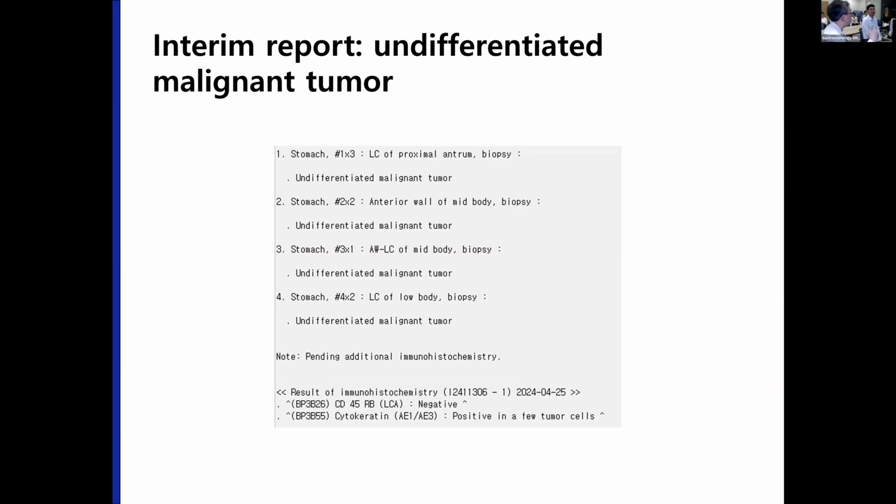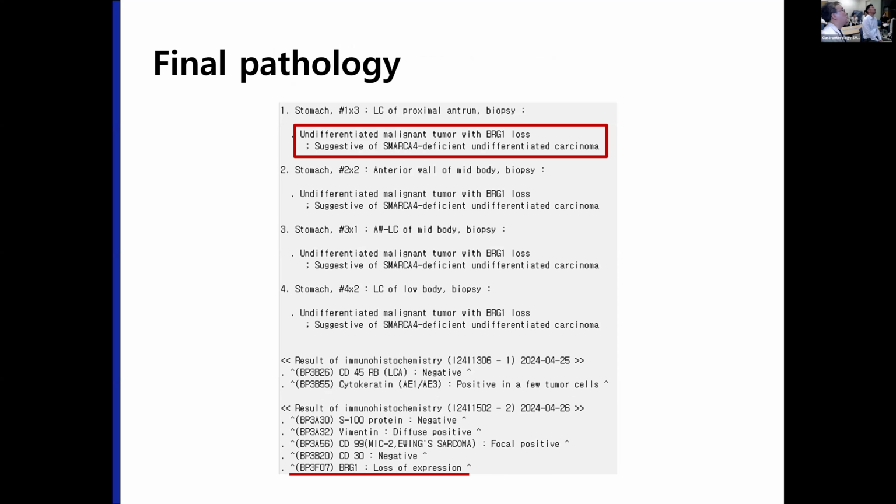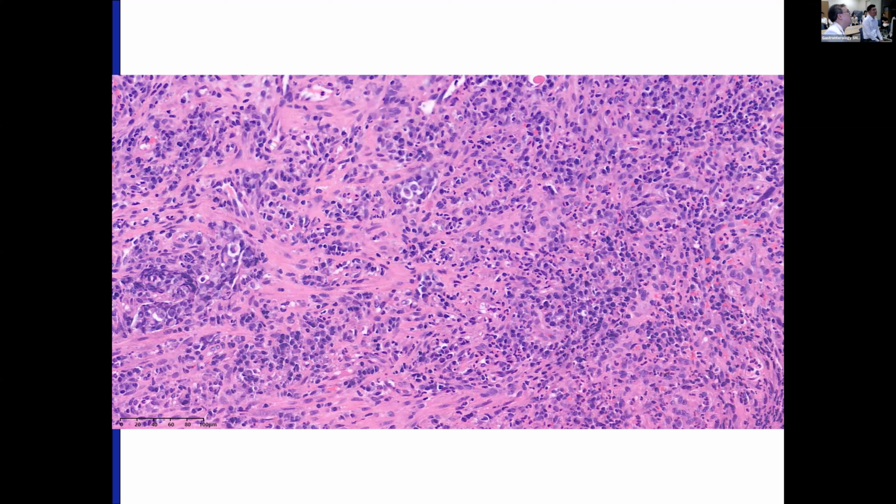Our pathologist performed some additional special staining. In this situation, I thought it is not lymphoma because cytokeratin was positive, in my memory. In most lymphoma cases, the cytokeratin is negative. So we waited a few more days, and the final diagnosis was undifferentiated malignant tumor with BRG1 loss. BRG1 loss is a SMARCA4-deficient undifferentiated carcinoma. When you see the very low immunohistochemical staining, it was a BRG1 loss of expression. When I reviewed the pathology, yeah, the same thing: very heterogeneous cells with this group.